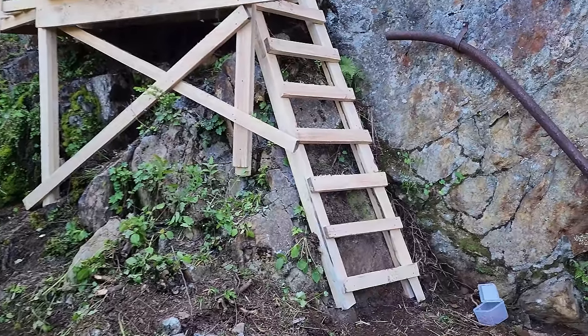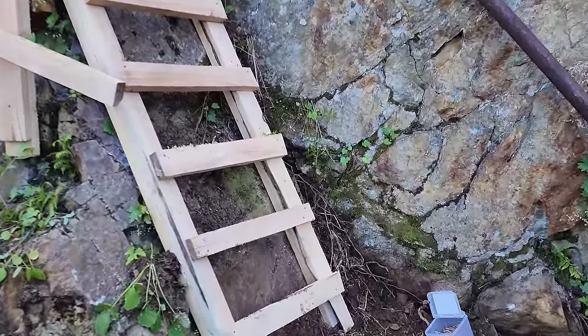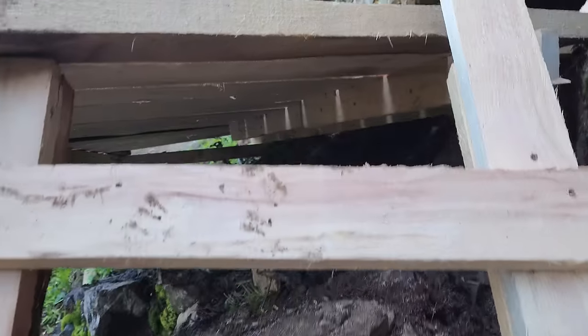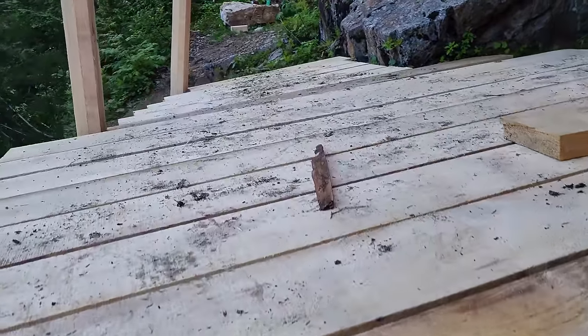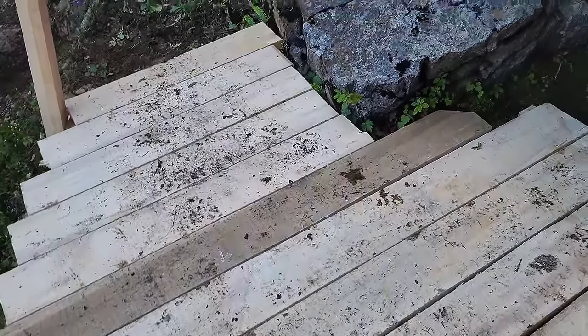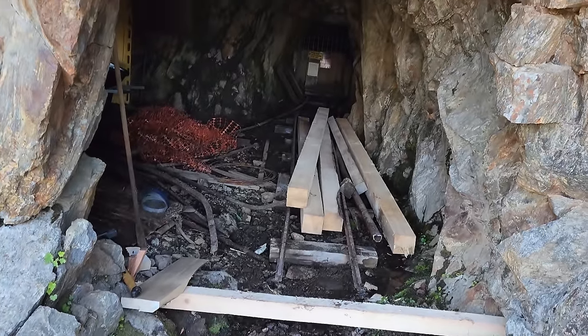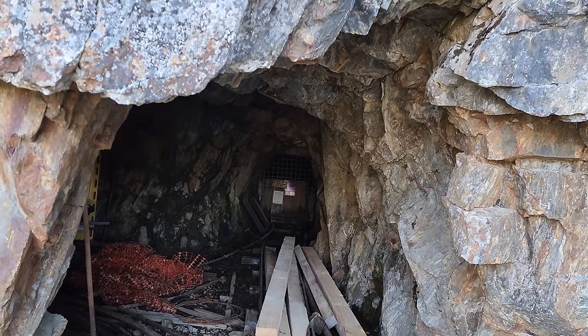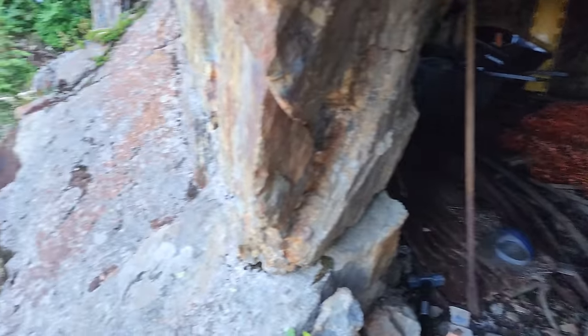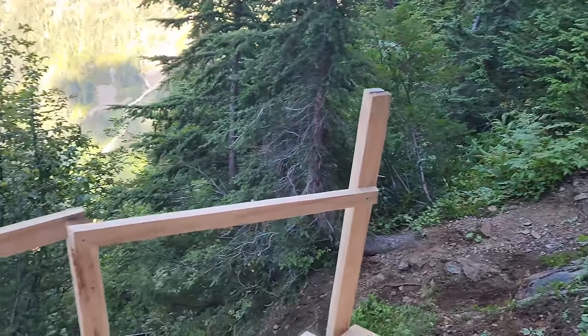So I put this little ladder in here so you can access it right off the truck landing here. You walk up, you get a nice platform here, and there's back into the mine. So tomorrow I'll work on the portal, but now it's time for a little rest.